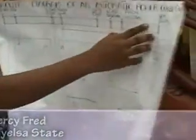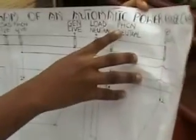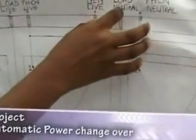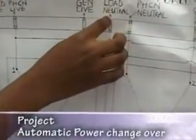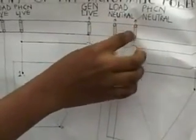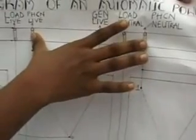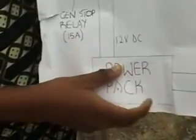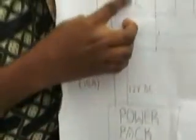From this gen neutral, let's say we don't have PHCN supply, there's no voltage. From the gen neutral and the gen life, it moves over to the load neutral. And from the load neutral, we move over to the PHCN life when the light comes. And from PHCN life to the PHCN neutral, it moves over and current is being carried down to the power pack. And when it's carried to the power pack, it releases 12 volts to the operating coils.